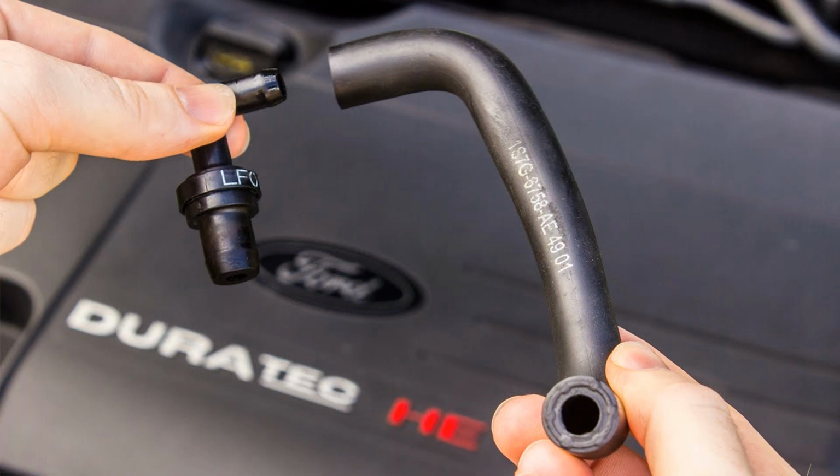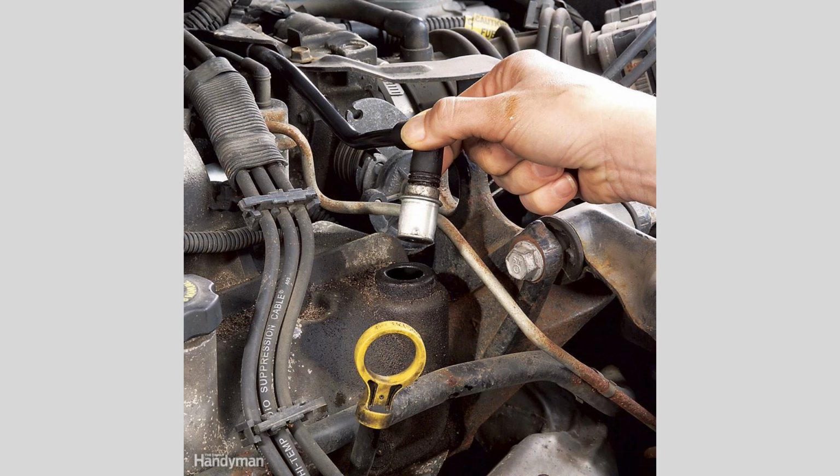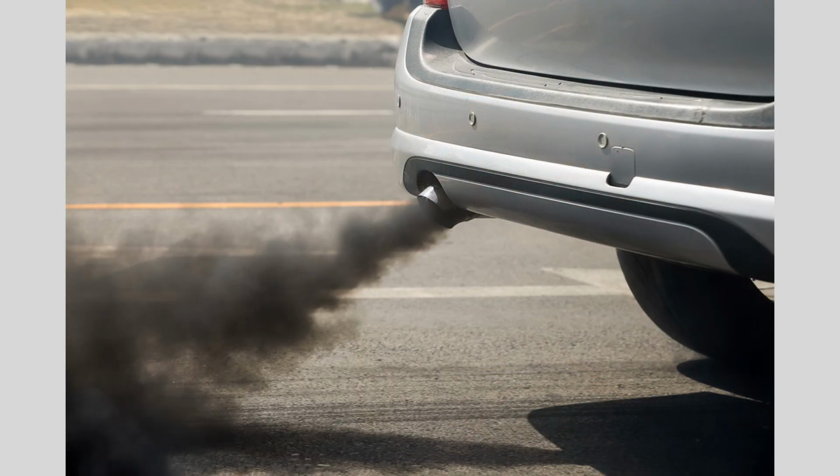Conclusion. So there you have it. If you notice any of these symptoms, it might be time to inspect your PCV valve. Remember, early detection can save you from bigger issues down the road.